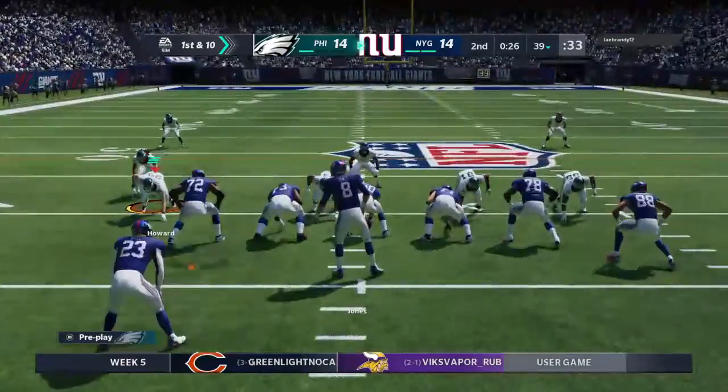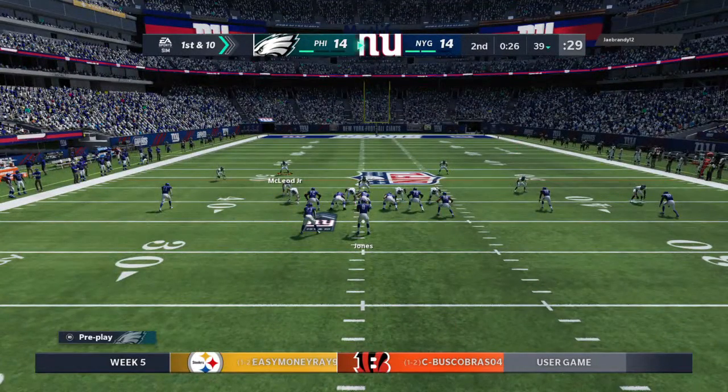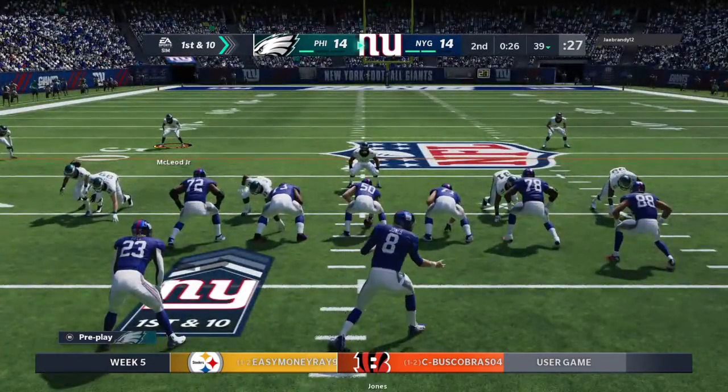So from the 39 now, they'll come up on a 1st and 10. Watch tight. Tight ends right. 4 down.